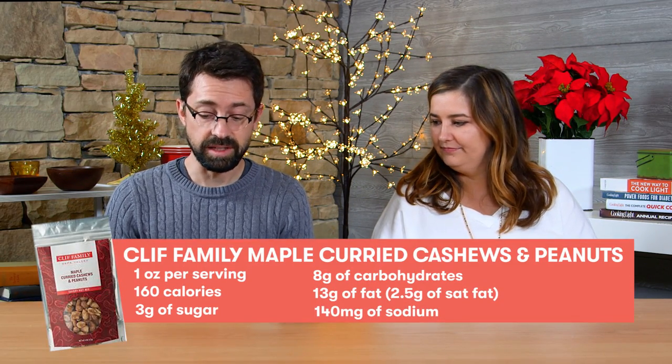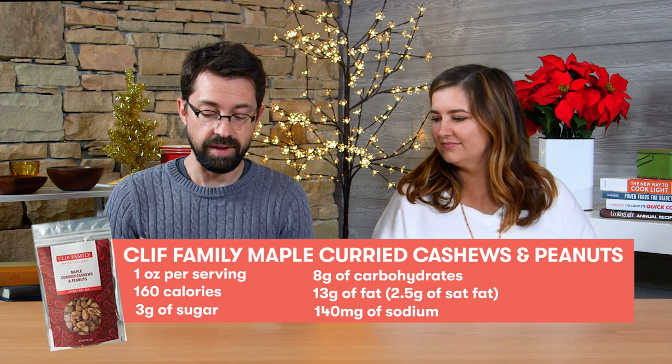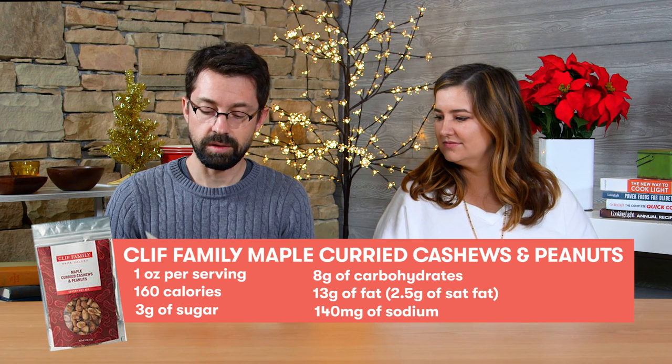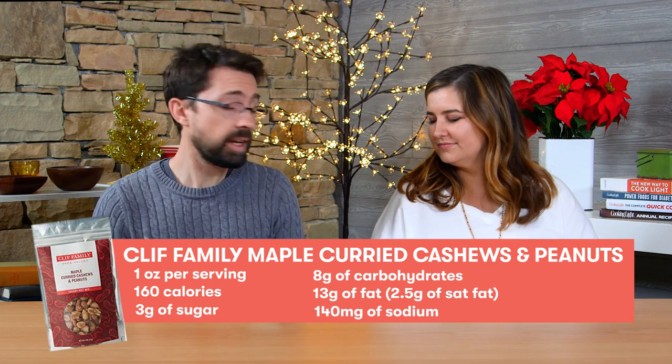Nutritionally, 1 ounce has 160 calories. It's got 13 grams of fat, but only 2.5 sat fat, which is still a little high. 140 milligrams of sodium, 3 grams of sugar. So they're not bad for you. They're not terrible at all. It's, you know, mixed nuts.